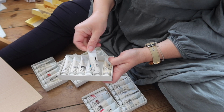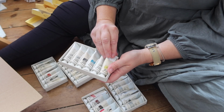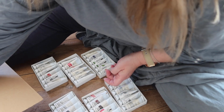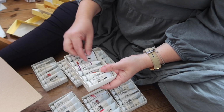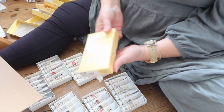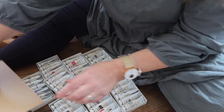They stopped doing the different cool greys and warm greys altogether, and instead just have neutral grey, and so you can mix your own cool or warm, which is true, but I have been mixing cool greys and warm greys into other colours quite a lot because I've already got some old ones, so I'm quite glad to have some more. Gosh, you don't really get the scope of how many you've got when you're buying it on eBay.